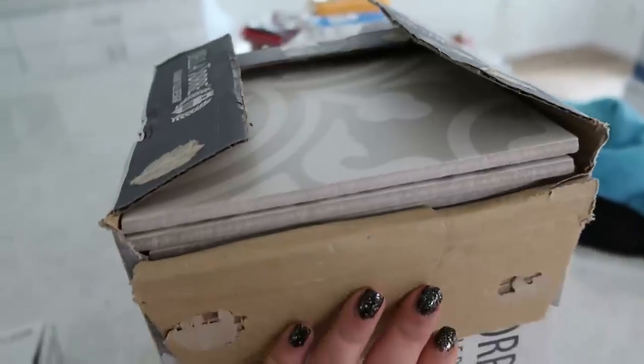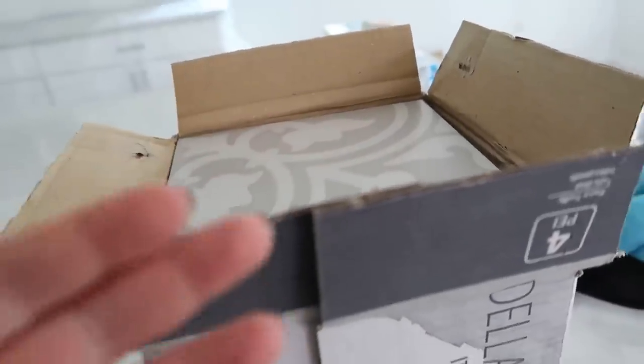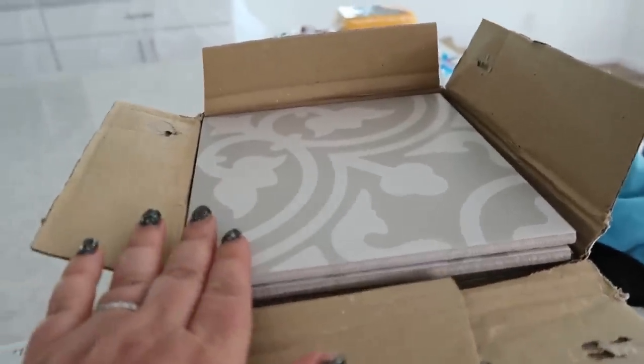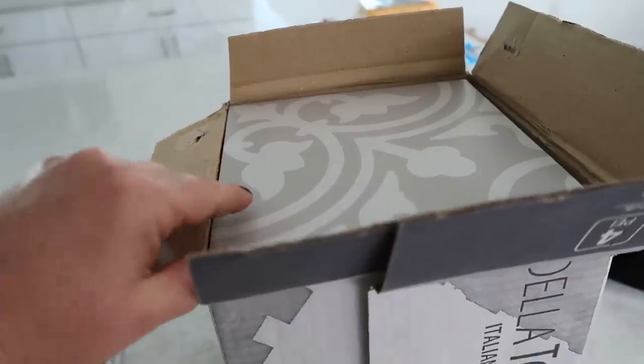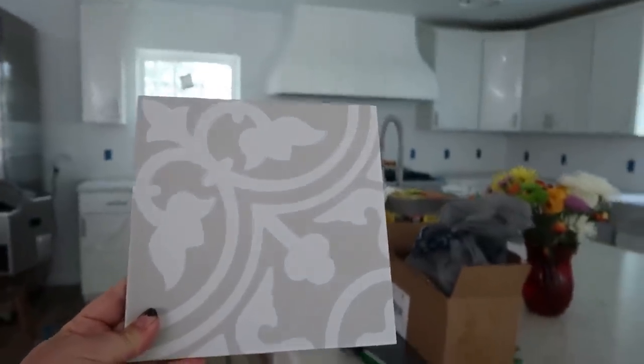These are the big pieces that are going to go behind the stove. And I don't know, I'm scared to touch it. I don't want to break anything. But the four of these go together and it makes a real big pattern. And that is what is going under that hood.